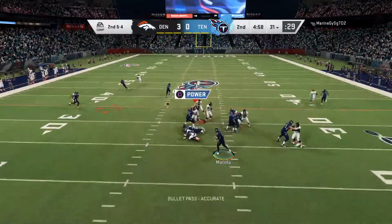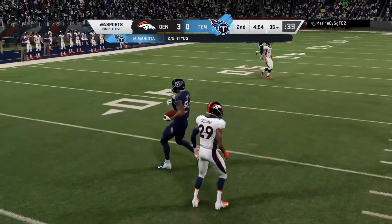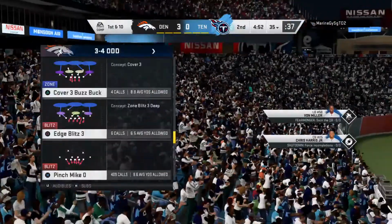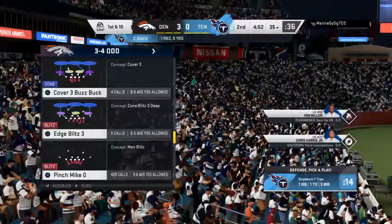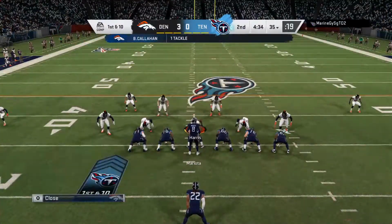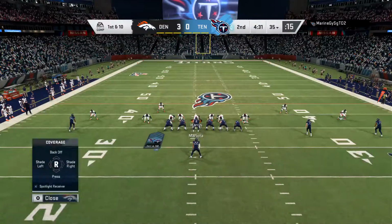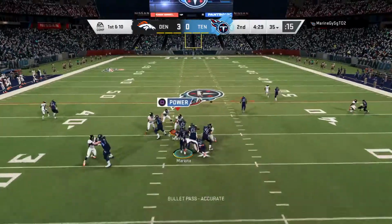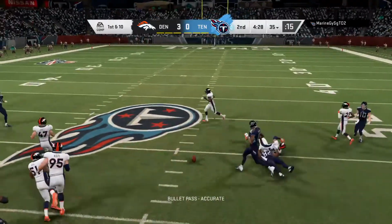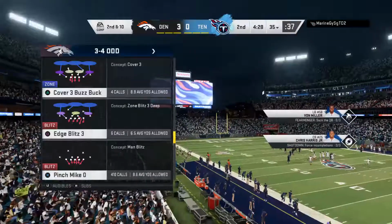Looking to throw again on 2nd down. Mariota, he will find Davis on the left side, complete. A gain of 5, good enough for the first down. Ball up to the 35 now as they come up on 1st and 10. Here's Mariota. And this will be incomplete. Physical play on the football there, and it's 2nd down.